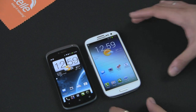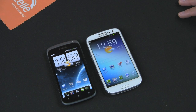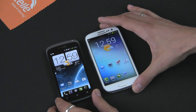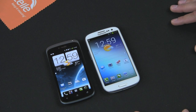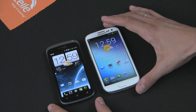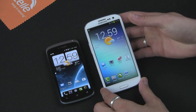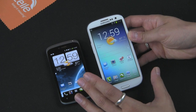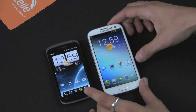Perhaps the S3 might give you a little bit better battery life depending on your screen settings and your brightness settings on your display. Very hard choice when it comes down to these two phones. Two of my favorite phones. I was previously using the One S until I got my S3, and right now with the S3, it's a little bit hard to go back to the One S. So if I had to pick the all around greatest smartphone, I would say right now it's the S3.